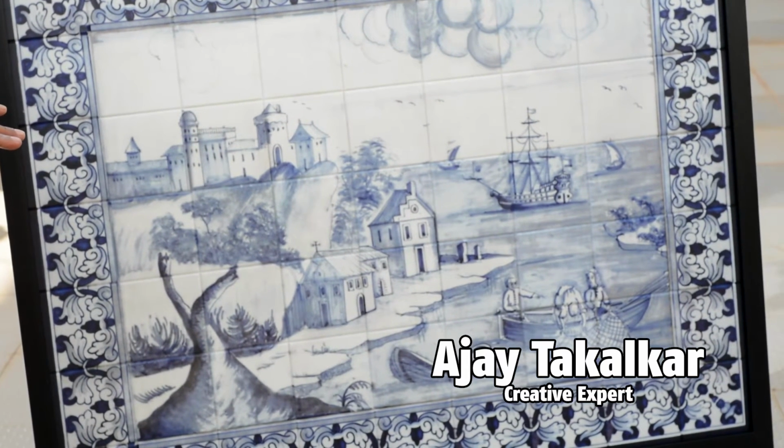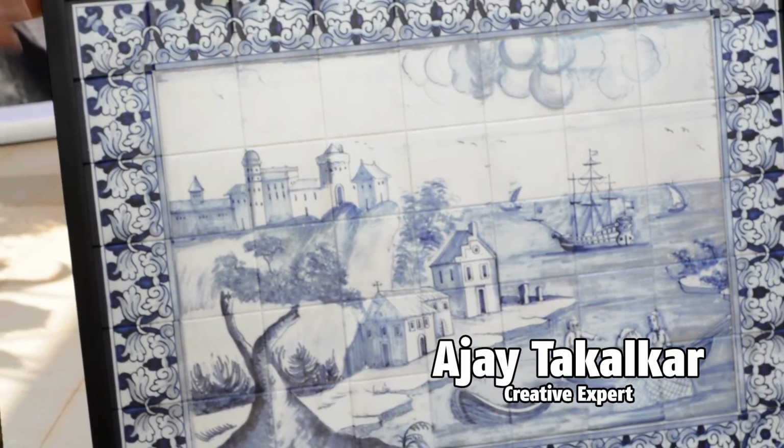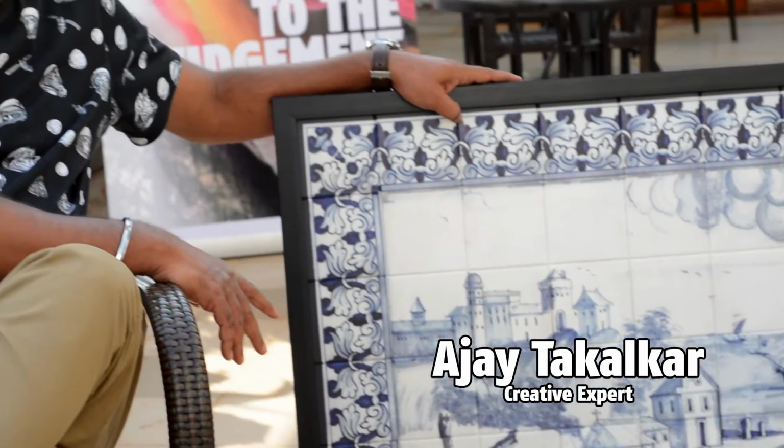They are put together to give you the feel of a tiled wall. In the interior business, this is a very classy, expensive, very rich looking kind of thing. But the problem that they face is that when you mount tiles on the wall, it's very difficult to keep them in the same place for a long time. They break and things like that. But none of that can happen with this. So in my opinion, the printing industry has helped the interior designing industry. They are solving that problem.